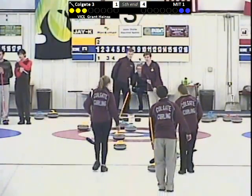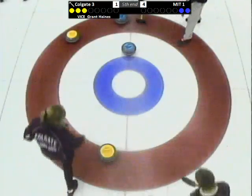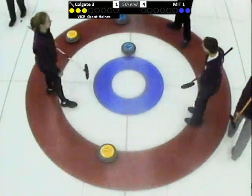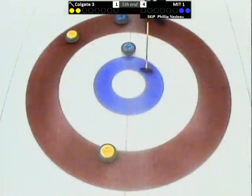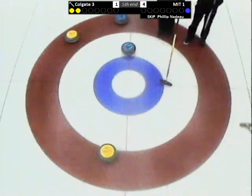Sweepers like to wait. It's got to come up though a little. It's got to curl. Oof, just kissed it. Kind of scared as it went by. That's too bad. Colgate was set up to score.